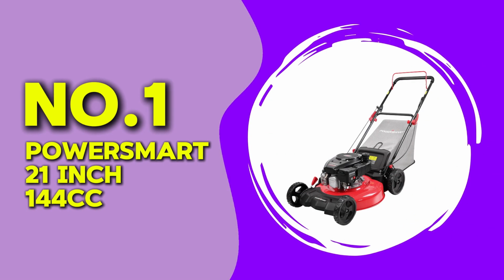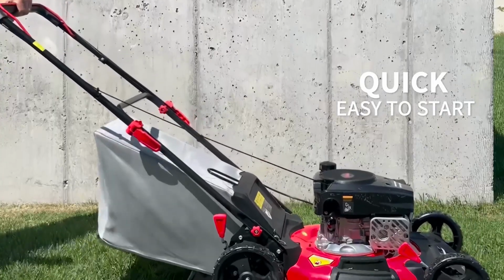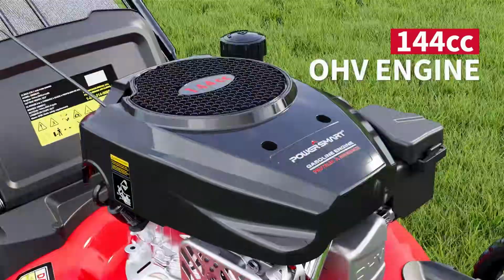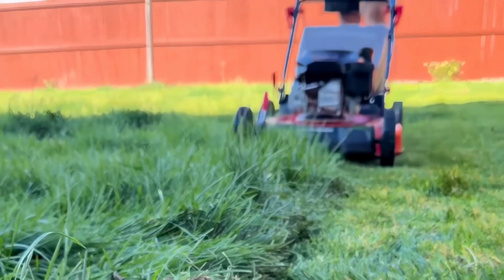At number 1, we have the PowerSmart 21-inch 144 cubic centimeter. You might think it is just a lighter version of the 170cc model, but it holds its own surprisingly well. It has the same deck size, the same cutting options, and similar design, but it just runs on a slightly smaller engine.